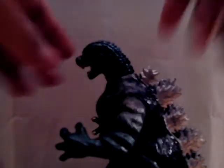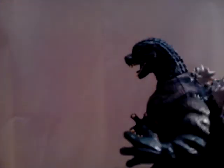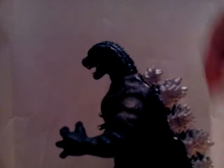And the batteries go through here on the spines. You kind of have to open this bit, and you put the batteries in. He has like this little wave motion sensor here, and he would roar. Mine, sadly, the little terminal in here is gone.